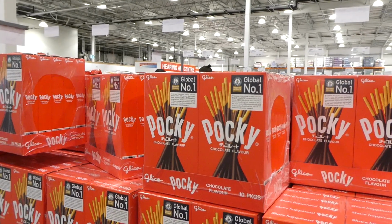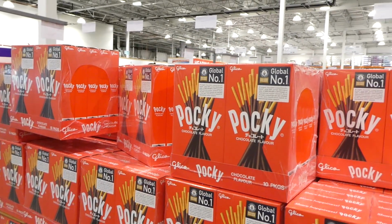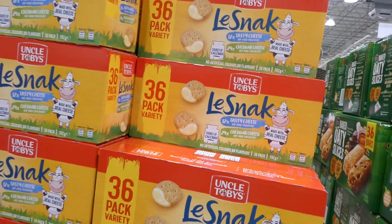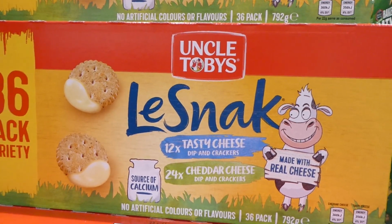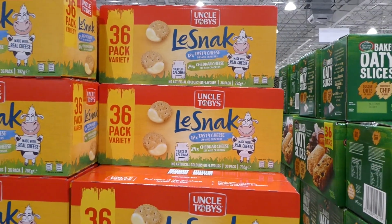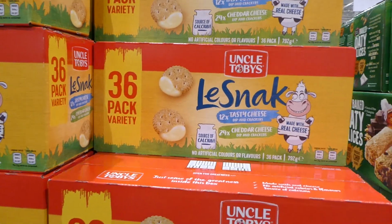Or you can get things like these little sticks that come in different little boxes, so you could put some away and then eat the rest. And you get 10 of the 47-gram boxes for $11. Also, the Uncle Toby's variety packs. So these are 12 tasty cheese dip with crackers or cheddar cheese dip and crackers. So these would be a dual purpose as well. You get 36 of them for $14.50, and these would be a protein snack, right, with I suppose the calcium, and then you have your cracker as well.